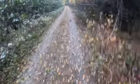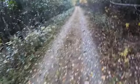Now, I know some of you were saying, you swatted that bird. These birds, if they fly, are just gonna fly straight up into a tree and then sit there and look at you. We try and shoot them on the fly every once in a while, but.